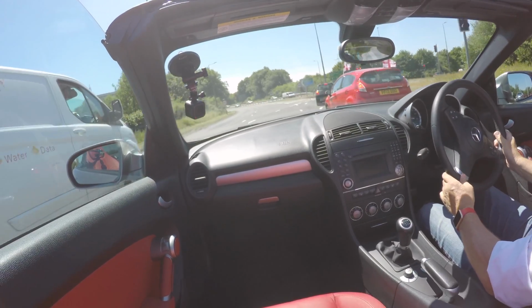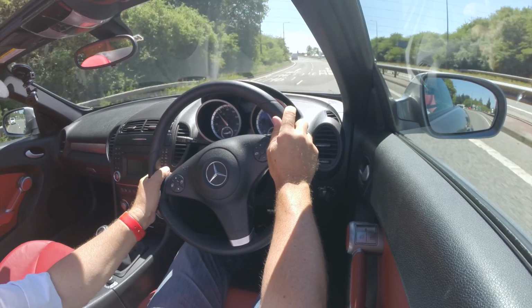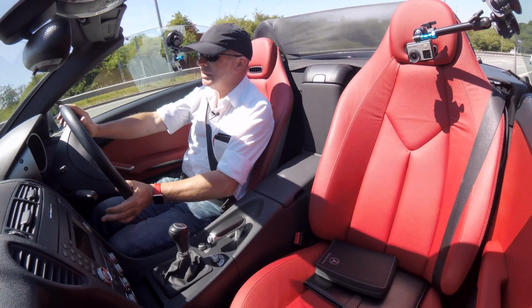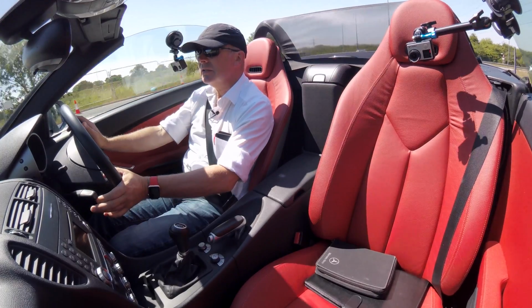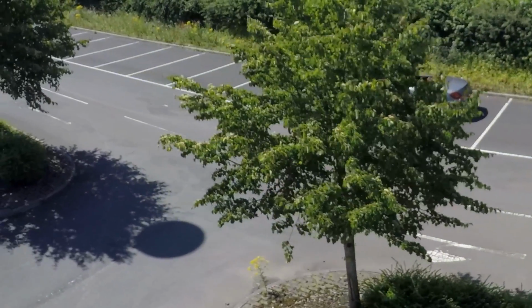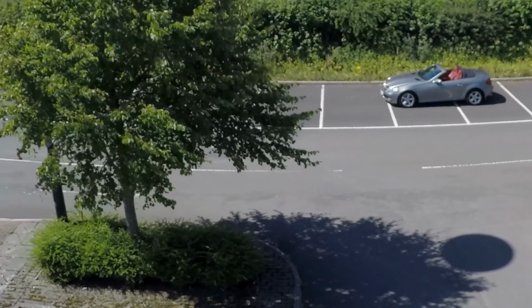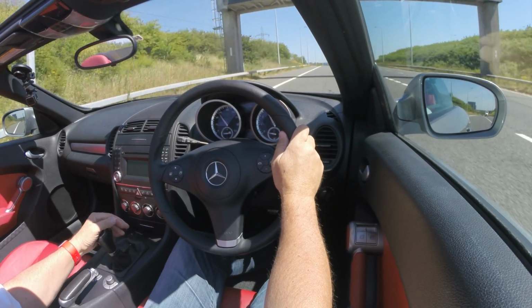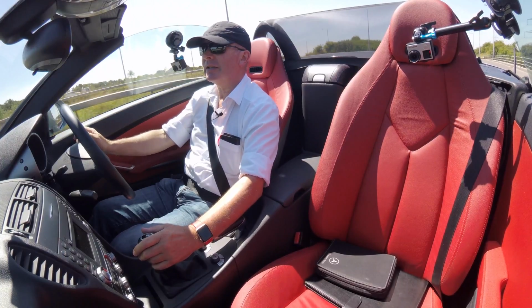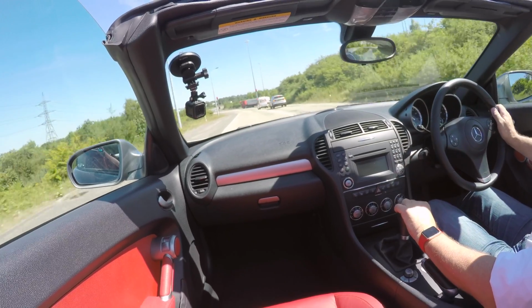Just whip round here. This is great value for money. Just timed it right here. Put the hood up. You have to come to a stop to put the hood up.